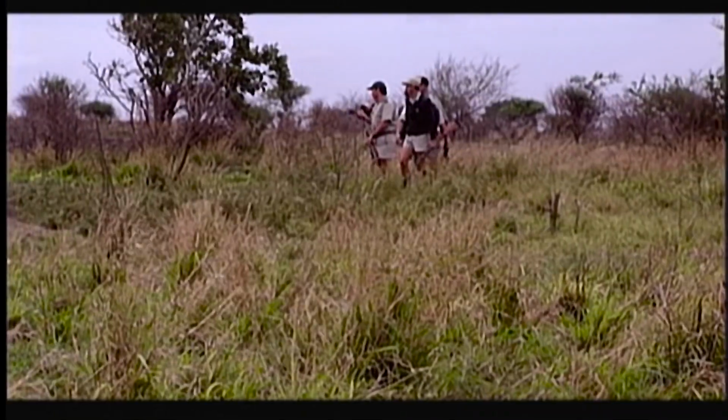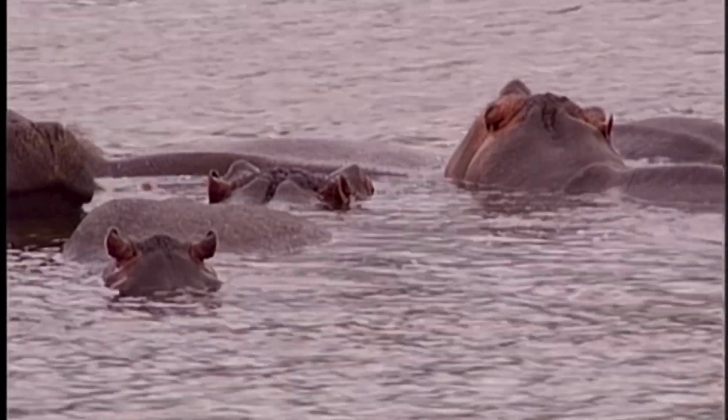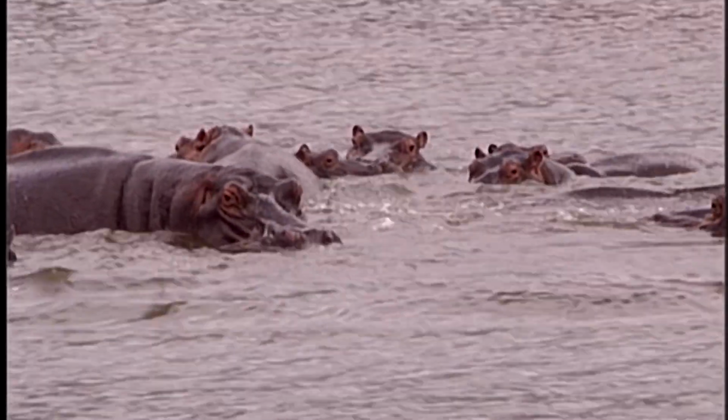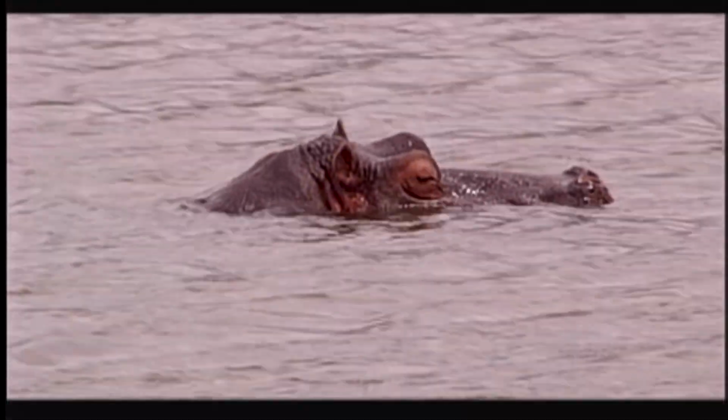Our guides constantly changed directions in order to stay upwind of the animals, but going the extra distance has certainly paid off so far. We're getting some incredible shots. These guys are good.